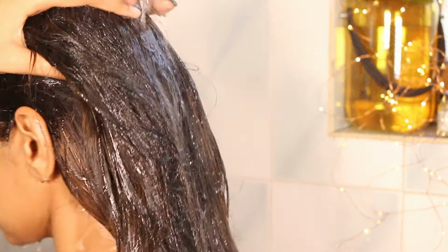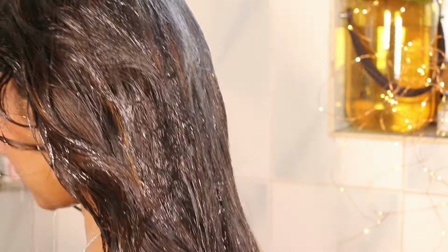Now if you want to add water, you can do that. Initially you guys will be needing water, so make sure that you add water in there, extract the juice, put it through a sieve, and just apply it on your scalp for some time, and after 30 minutes you can rinse it off.